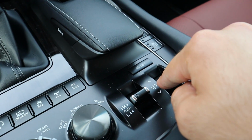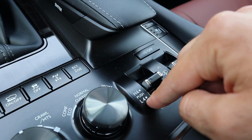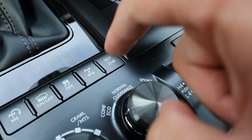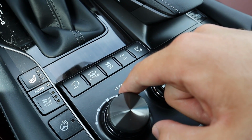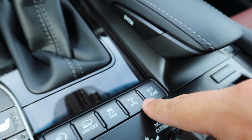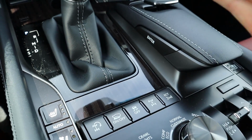So this is air suspension to raise and lower the vehicle. And then you've got your 4-wheel drive system right here, so you can go into 4-wheel low. And then you see you have your eco mode, you have your sport start mode, and then you have your normal custom mode. And then you have your kind of like crawl control right here. Haven't figured out what that button is, so please leave in the comment section below what that does. Your lockers, stability control, and then you can see that this will help you go up or down a hill.